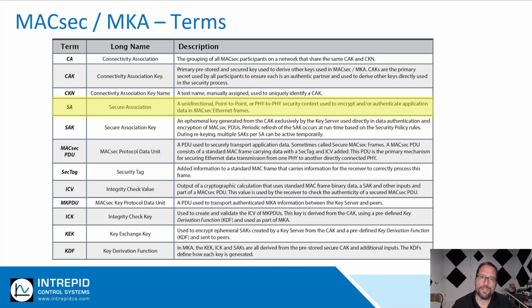A secure association is a unidirectional, only one direction, point-to-point or PHY security context used to protect MAC PDUs inside of MACsec PDUs. The Secure Association Key, SAK, is the main key that's used within MACsec to either encrypt or authenticate the frames as they come in. It's an ephemeral key, meaning it is temporary. And the SAK is generated from the CAK as one of its inputs.